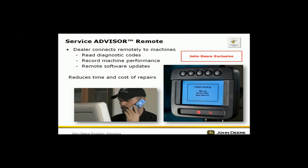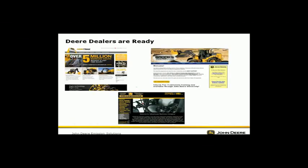This is one of the benefits, or one of the exclusives we have at John Deere, is you can remotely interact with the machine. So if you're having some issues on a machine, you can call the dealer or the factory, and we can log on and see that remotely, and then do some diagnostics remotely as well. So there's a lot of benefits that come, and with the Tier 4, it's not just about the emissions reduction. You get a lot of new technology, and this is one of the biggest ones.